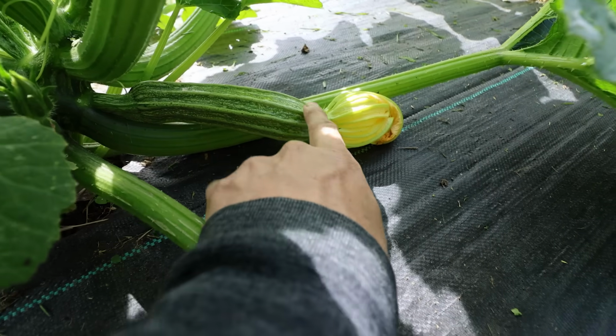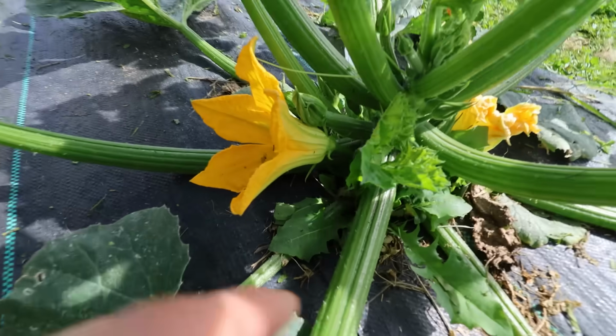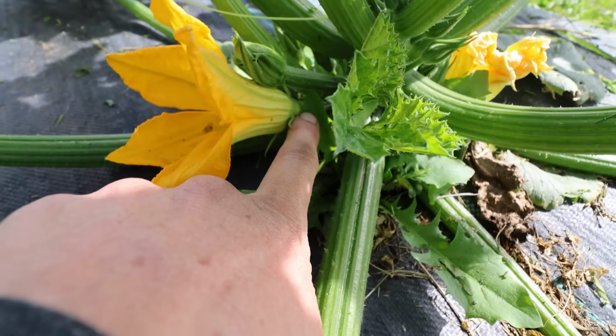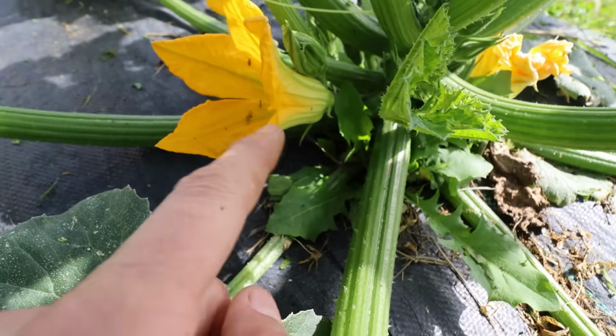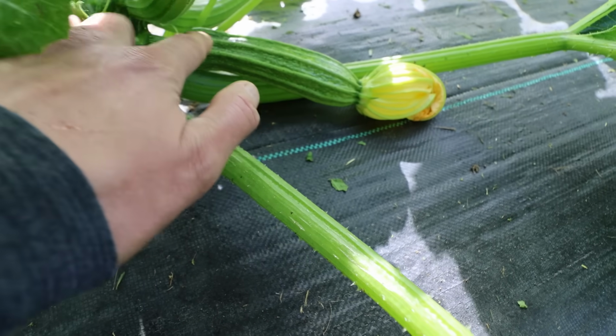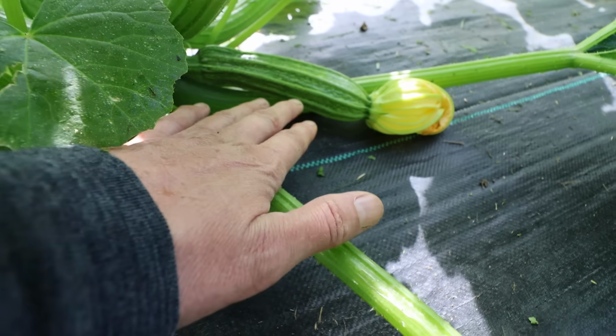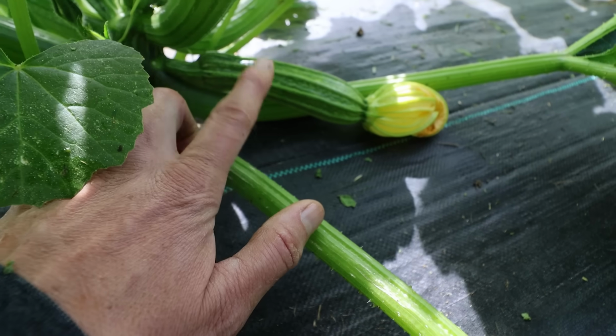I'm so excited. Do you see how this flower here has a fruit at the base of it? So this is a female flower. This one over here that does not have a fruit at the base is a male flower. One of the common problems with growing zucchini is having the fruit just kind of hit this size and then shrivel up and fall off. And that is due to not being pollinated.